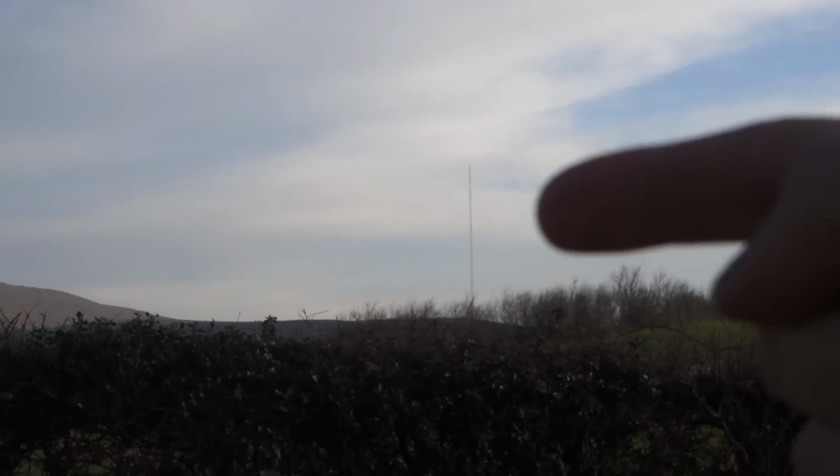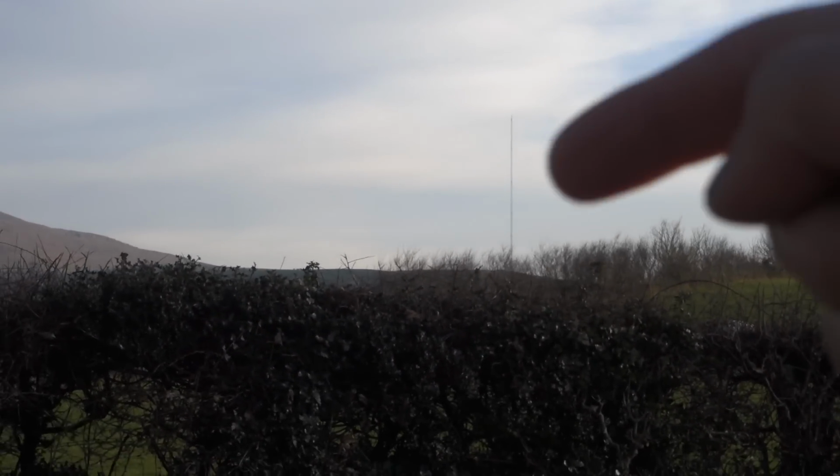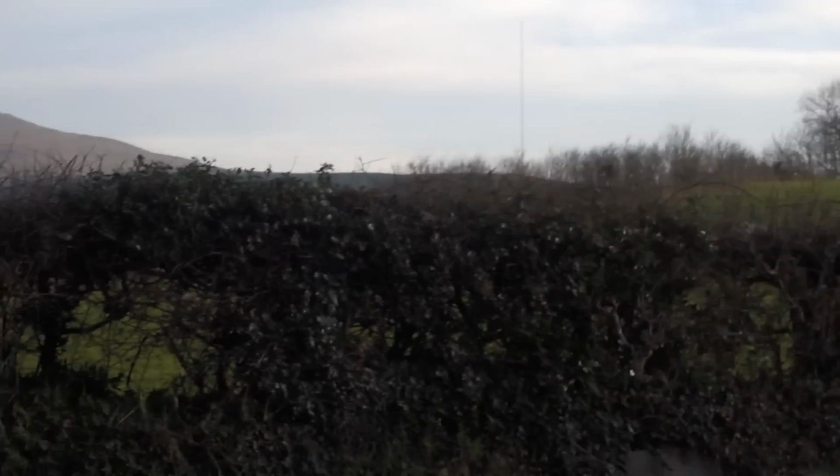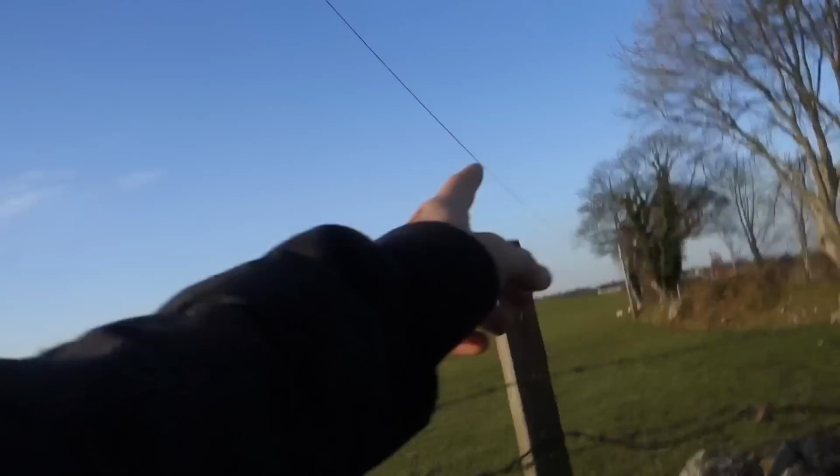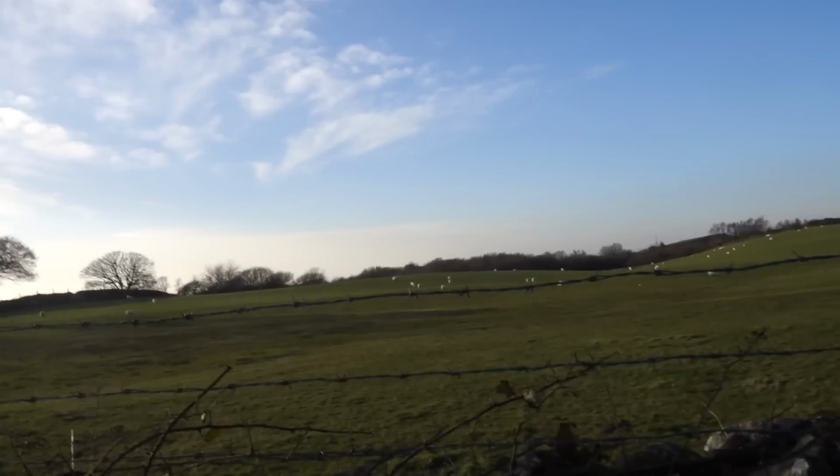That thing over there glows red at night time. That was the only thing giving me any kind of compass. That's how I knew where to go, because I live that way. That's all I knew.